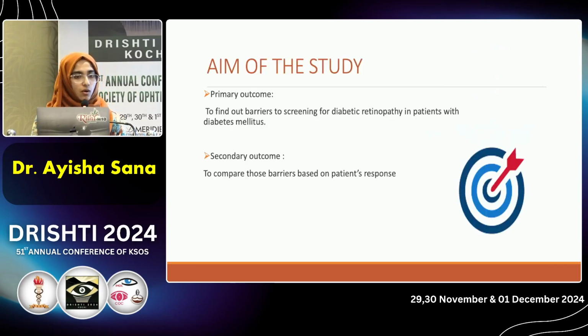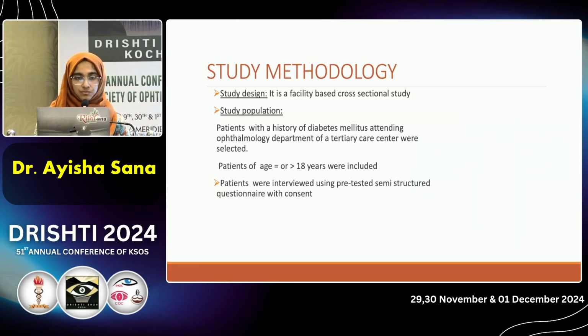The primary outcome of the study is to find out barriers to screening for diabetic retinopathy in patients with diabetes mellitus, and secondarily to compare those barriers based on patients' response. This is a cross-sectional study conducted in patients with history of diabetes mellitus attending the ophthalmology department of a tertiary care center, and patients of age more than or equal to 18 years were included, and they were interviewed using a pre-tested semi-structured questionnaire with consent.